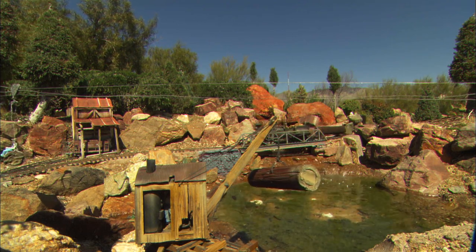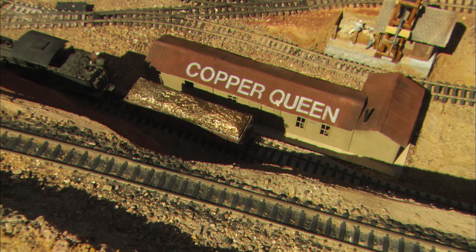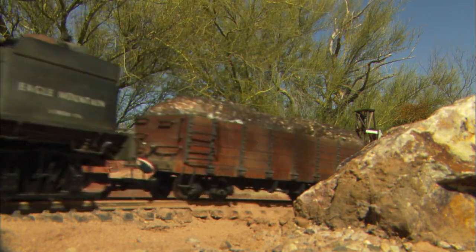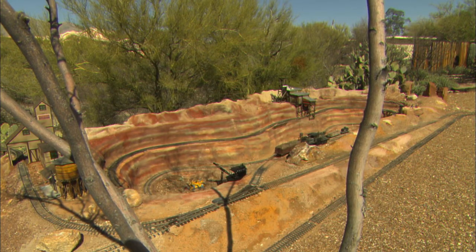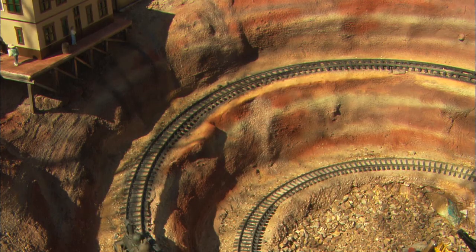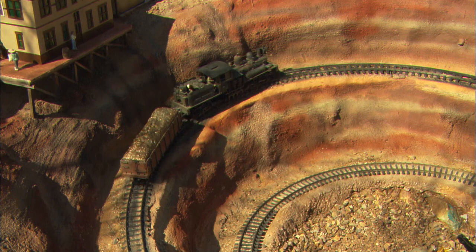One area that Gary loves is the Copper Queen Mine. The Copper Queen Mine really is a mine in southern Arizona. Now, the difference is most mines, people know, do not have trains running to the bottom of them. However, I decided after going to the Copper Queen Mine and looking at the pit mine that the real way to do it would be to show a train going into the bottom of it. So I went ahead and built it that way.